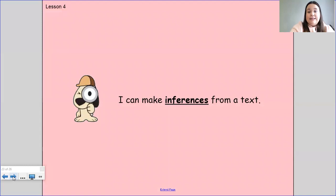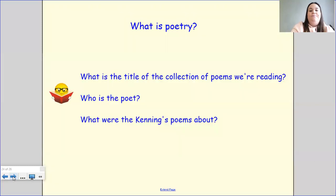Lesson 4, and this is our last lesson for this week. I can make inferences from a text. So just to remind you, if you've had a break, what is poetry? What is the title of the collection of poems we're reading? Who is the poet? What were the Kennings poems about?